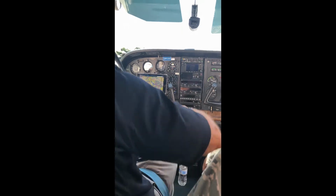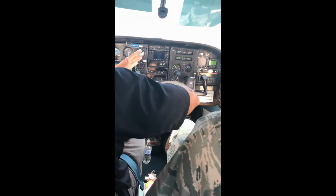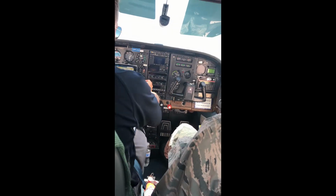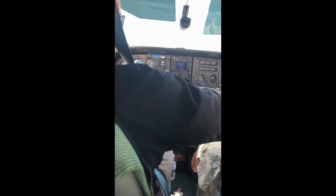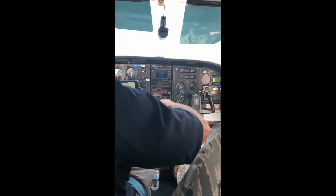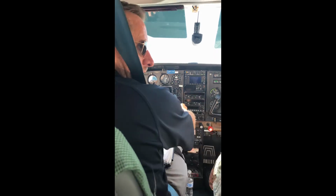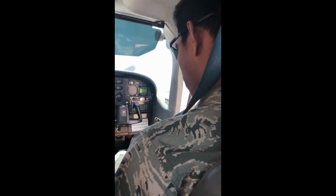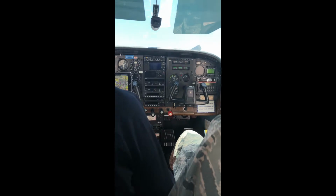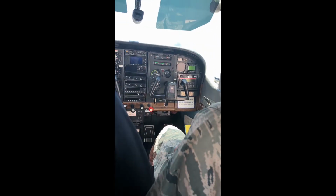And so if the elevator is up, we're pulling back. There's a lot of air pressure on that elevator. There's a lot of back pressure that we're pulling. So what we do is we just fly that little wing, that trim tab, down, and then it holds it there instead of us having to hold it there, okay? And so I'll demonstrate in trim and out of trim and the importance of doing that. But as a good pilot, you're always flying in trim.